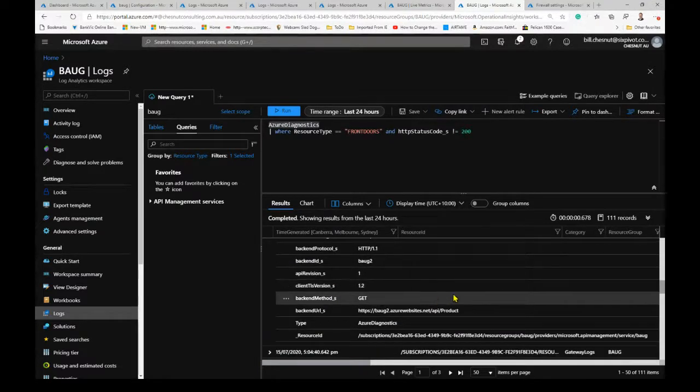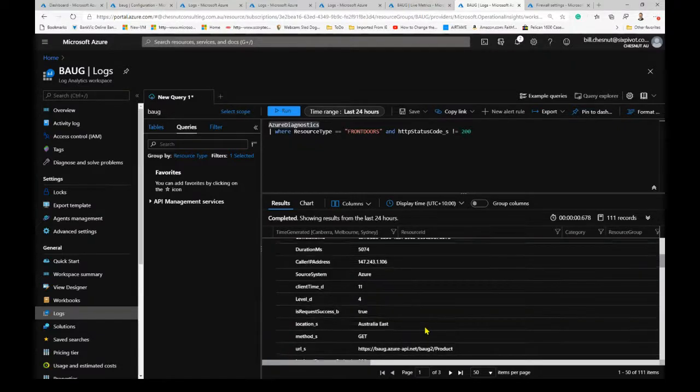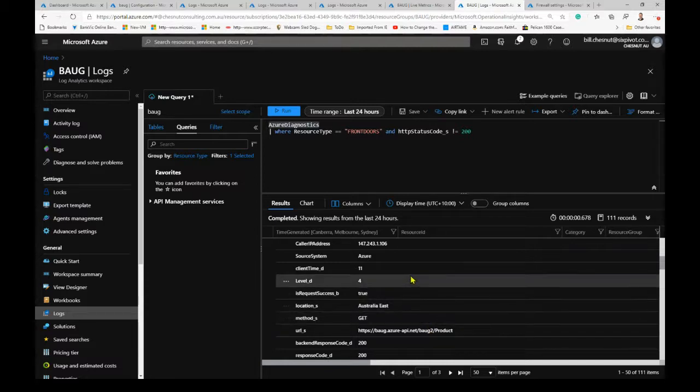And again, you may need to do some correlation and things like that, but there are some IDs that you can use in both API management and Front Door for doing that. But again, this is kind of just to give everybody a little bit of an idea of what you can do with application insights without a lot of work.